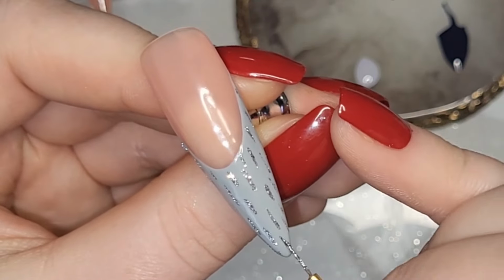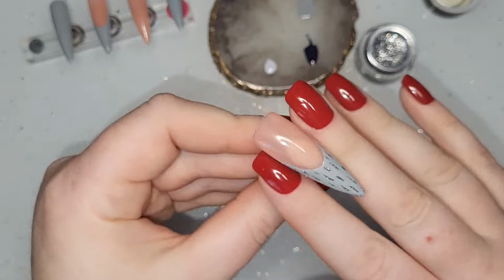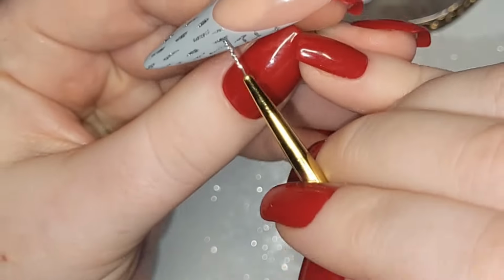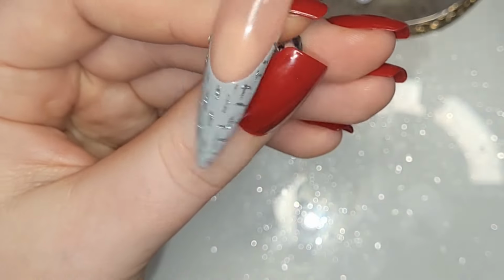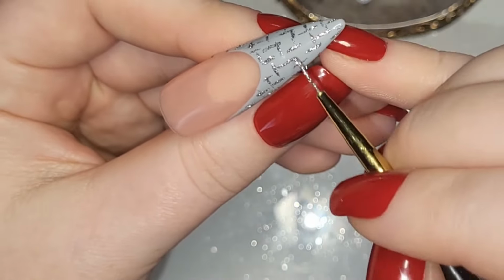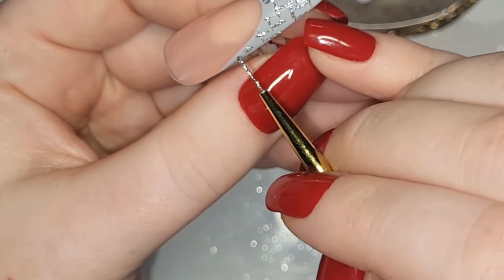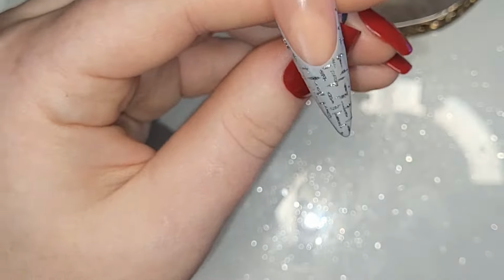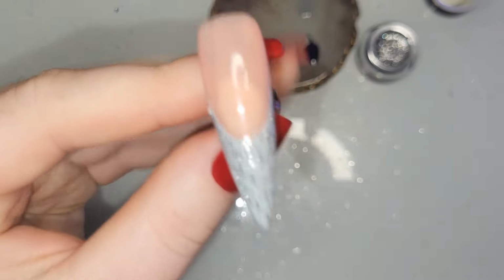With the gel paint, I do cure before I go in with the horizontal lines, but I don't when I do it with normal gel polish. It's a little bit thinner, so I just go straight in with the horizontal and the vertical, and then a cure. So you do want quite a lot of lines, quite a lot of lines. So that's what it's looking like with the silver gel paint.